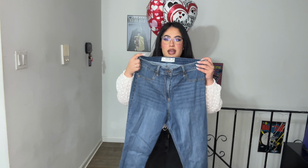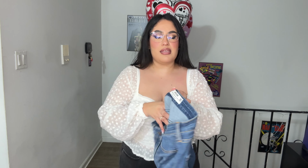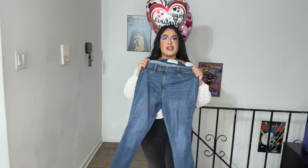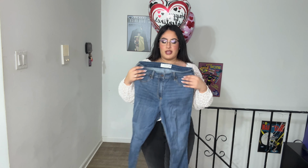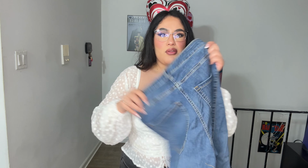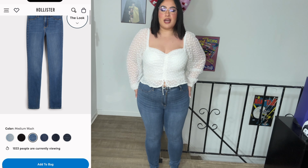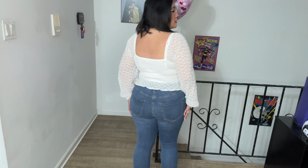So these are the next pair of jeans that I have. These are the Curvy High-Rise Jean Leggings. I got these in a size 14 regular as well. Again, super, super soft. Love how they feel. So that's how the back looks. Let's try them on. Here is how these jeans look. Again, I definitely should have gotten a size 16, but I still think they look okay. Here's how the back looks.